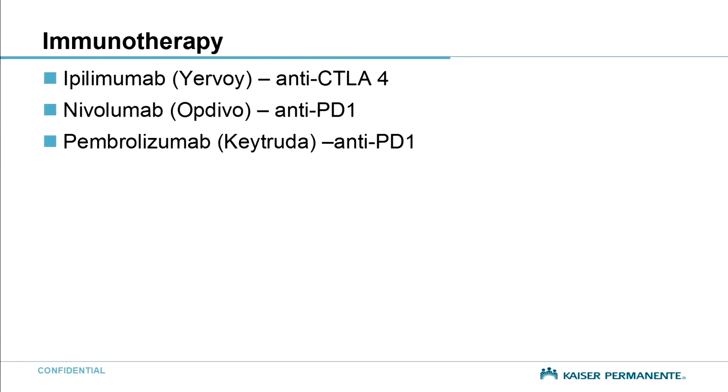There are 3 immunotherapies that are approved for melanoma: ipilimumab, which is the anti-CTLA4 medication, nivolumab, and pembrolizumab, which are anti-PD-1 medications.